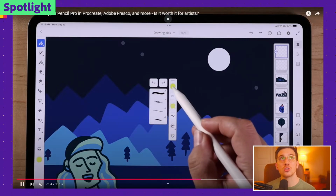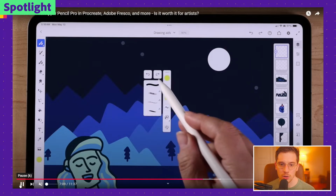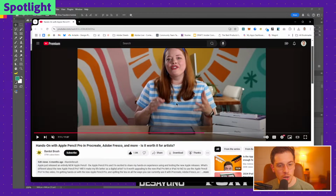And then there's also a new squeeze function that allows you to pull up this quick menu, so that rather than going down here and changing the color or going into your brush settings to change the size or the shape of the brush, you can just squeeze. It pops up this little menu, and then you can hop it around. Now, of course, this is a system-wide pencil that works on the new iPad, if they have the new iPad.